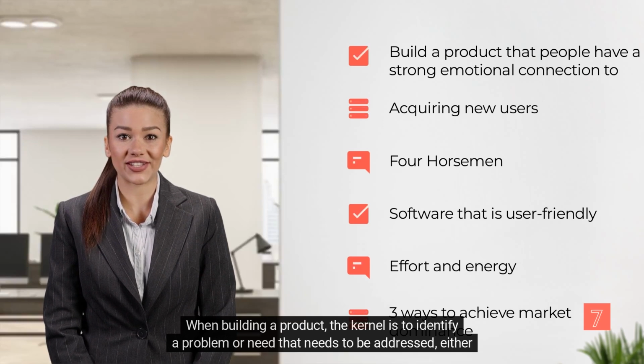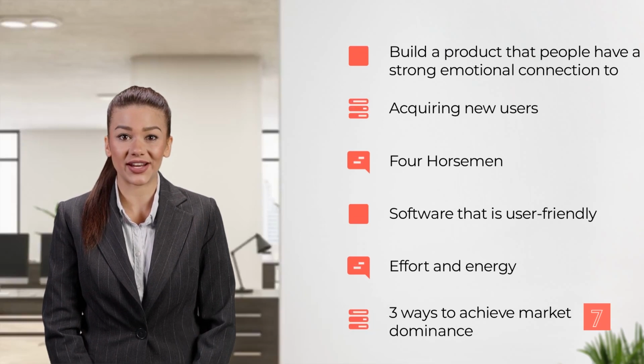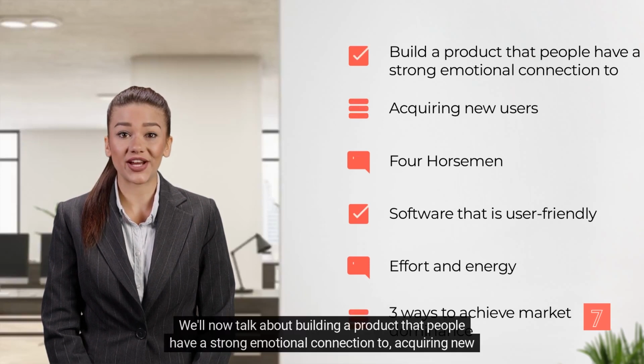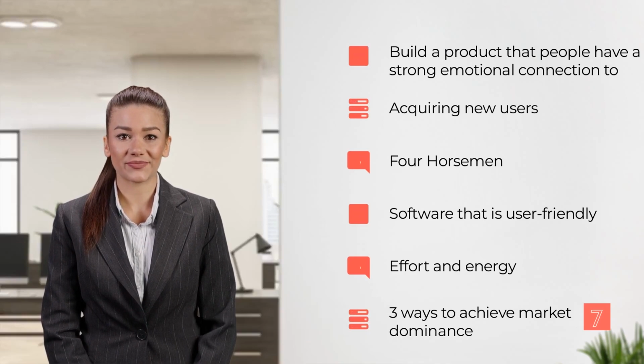When building a product, the kernel is to identify a problem or need that needs to be addressed, either for yourself or others. In either case, the goal is to develop a solution that effectively addresses the gap identified. We'll now talk about building a product that people have a strong emotional connection to, acquiring new users, the Four Horsemen, building software that is user-friendly, the importance of effort and energy, and the 3 ways to achieve market dominance.